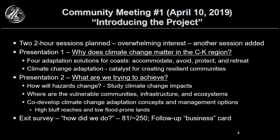And we had a format with two presentations. The first one provided climate change information, starting at the big global scale, but then also providing trends in Chatham-Kent and projections for Chatham-Kent. The two main points that presentation delivered were that there are four adaptation solutions that we are going to explore for our coastal area: accommodate, avoid, protect, and retreat. And we also talked about how climate change adaptation, when you change the way you do things and explore solutions, can be a catalyst for creating resilient communities.